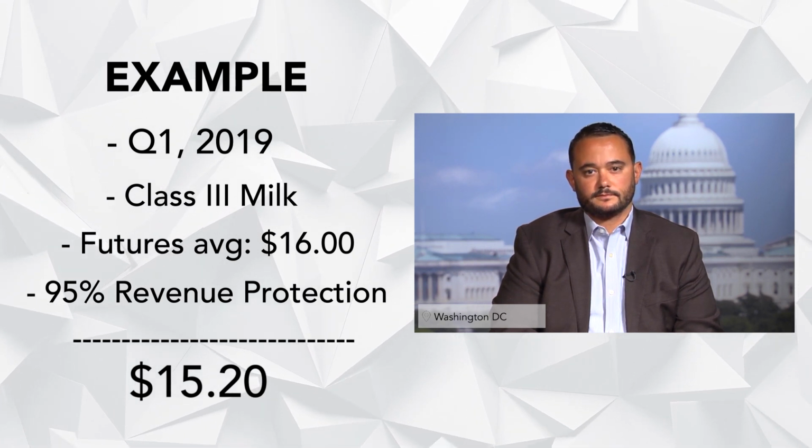Is that, and I know there's a production piece we'll talk about, but is that the basic concept here of what the dairyman would be protecting when looking at the price aspect of this thing? That is the price component of it.